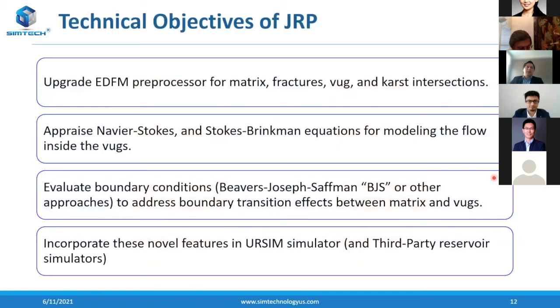Based on an ongoing conceptualization phase that we already started last year, we have identified, as mentioned this morning, the following technical objectives. First, we would like to upgrade EDFM per processor for matrix, vugs, fractures, and karst intersections. Also, we would like to apply Navier-Stokes and Stokes-Brinkman equations for modeling the flow inside the vugs.